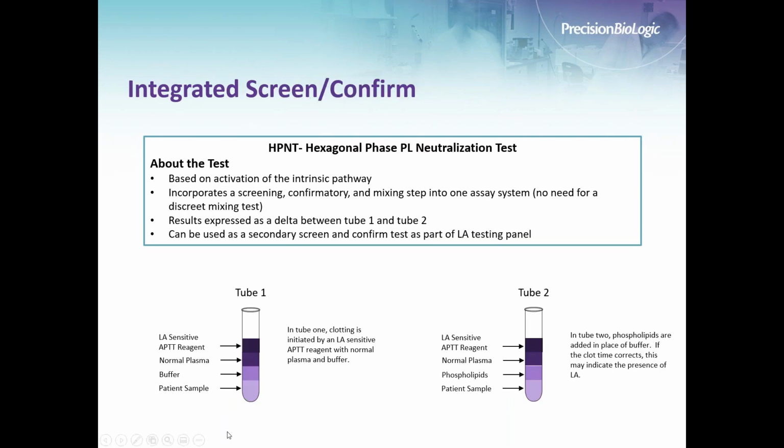It does show the addition of a normal plasma in both tubes, which would correct for any factor deficiencies that might be present in the sample, helping further guide diagnosis. And the results of this assay are expressed as the delta in seconds between tube 1 and tube 2, and that would be compared against the laboratory established cutoff.